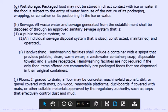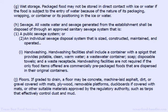Okay. Wet storage. Packaged food may not be stored in direct contact with ice or water if the food is subject to the entry of water because of the nature of its packaging, wrapping, or container, or its position in the water. Right? All wastewater generated from this establishment shall be disposed of to a public sewage system or individual sewage disposal system.